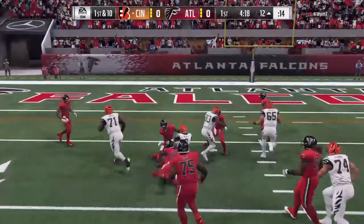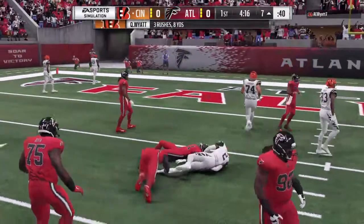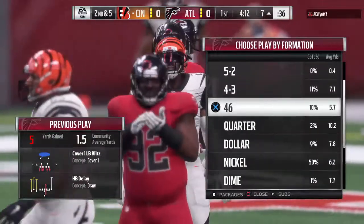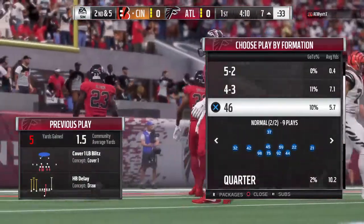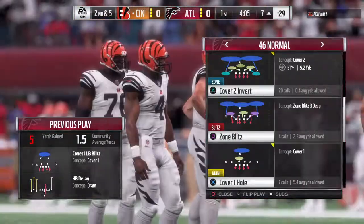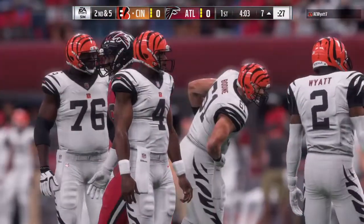Now they'll run on the draw. And he's going to fight his way forward here for a modest gain. 5 yards on the carry. Good pickup on first down. That's a strong pickup right there on first down. And as this drive goes on, we're seeing an offensive line and running game imposing its will.